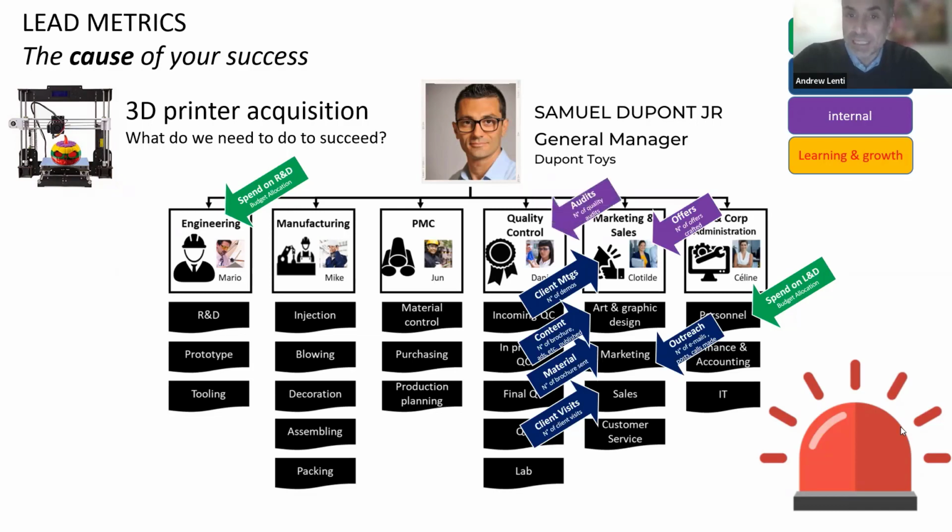Quality control, we're going to see more quality audits taking place across the company. Prototypes, we expect to see more prototypes being drafted by the engineering team and the art and graphic design team. Once again, number of brochures drafted is going to be coming out.